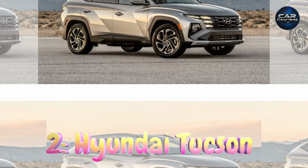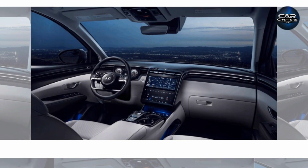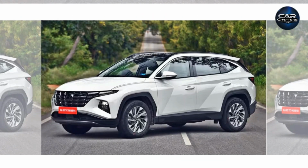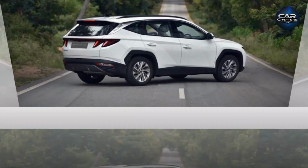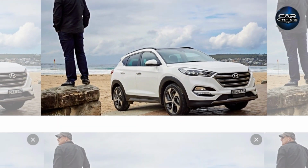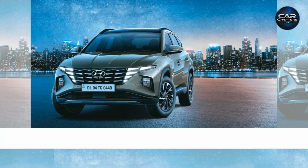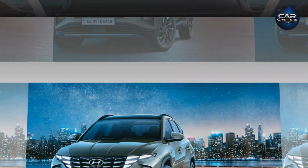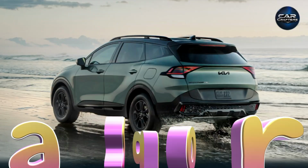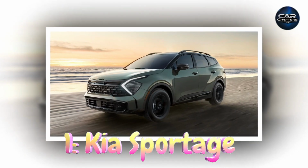Number 2, Hyundai Tucson. Next up at number 2 is the Hyundai Tucson. If you're looking for a high-quality SUV without the high maintenance bills, the Tucson delivers. Hyundai's strong warranty coverage also means fewer out-of-pocket costs for major repairs. With an attractive design and user-friendly tech, it's not just a smart financial choice, but a pleasure to drive as well.